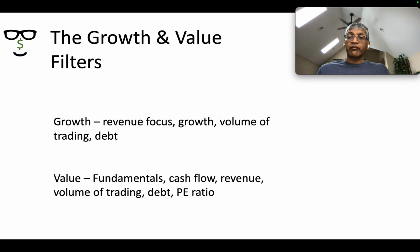And do they make a profit? How much volume of trading is there? If somebody's selling 12 stocks a day, I don't want that no matter how good it is. I'll wait until other people start buying and selling and the volume goes up. So my growth and value filters, I've reviewed them, including in the previous episode. Feel free to look at that.